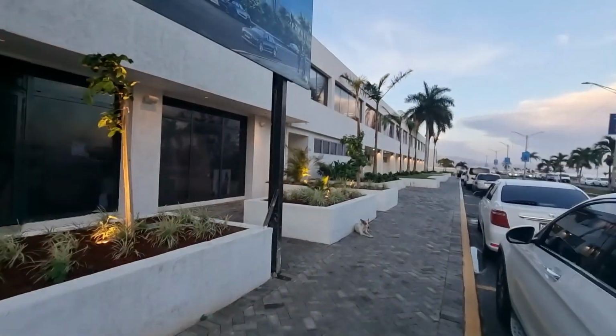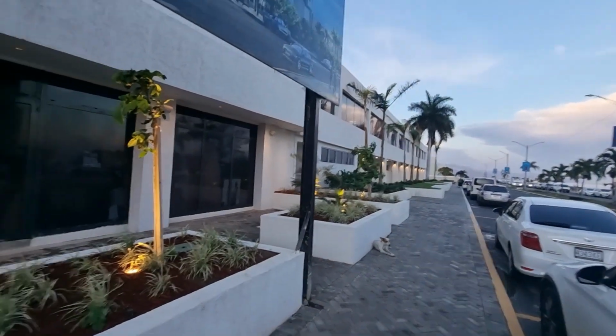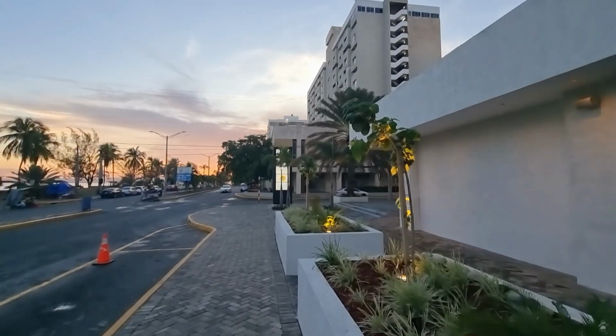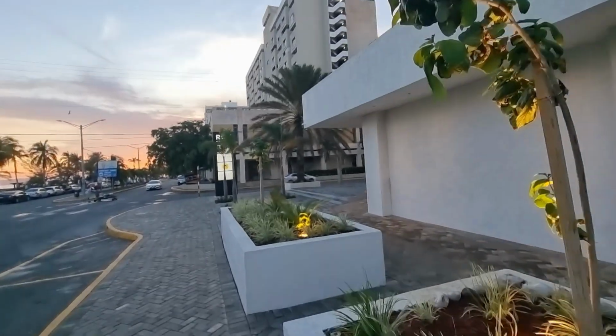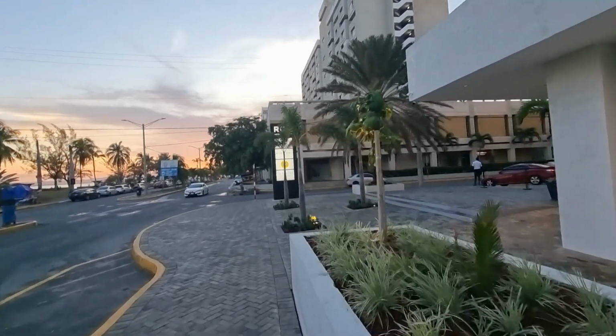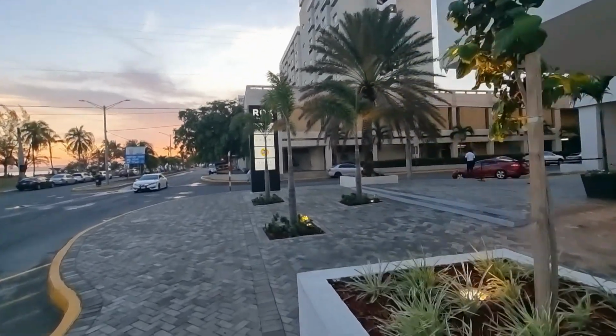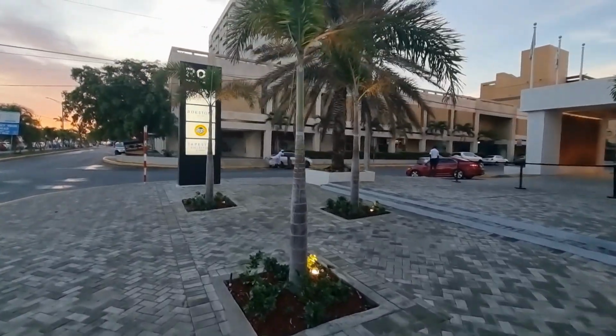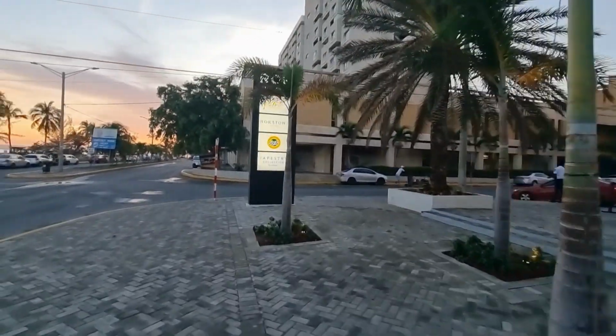And again guys, let me know what you think in terms of the look, the design. I know the location is good. It's a part of the restoration of downtown, and I'm sure this is a big boost to the whole downtown development, the whole revitalizing of downtown.